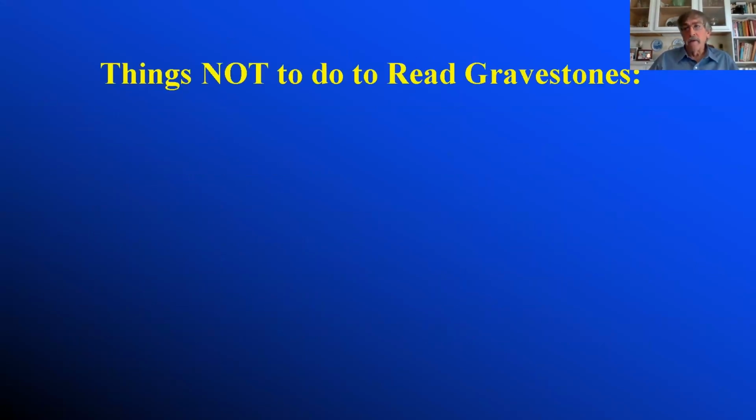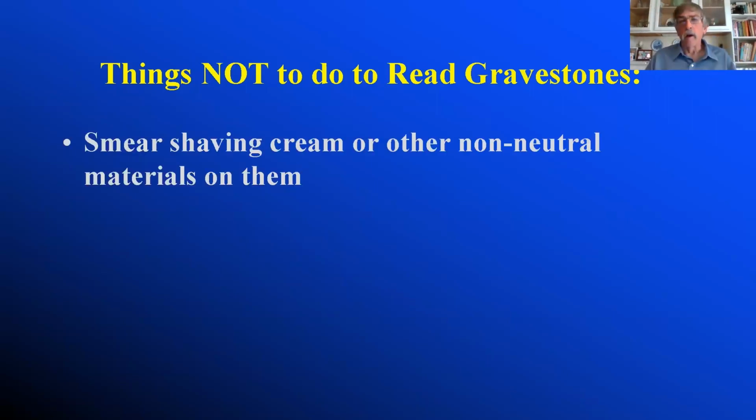Many people want to do all sorts of things to make it easier to read the carving on gravestones. A lot of these are not a good idea. One of the ones that used to be recommended a lot in genealogical publications is shaving cream. It's kind of like putting honey on the stone. It's sticky stuff. It doesn't come off very readily, and it actually accelerates stone deterioration. What they would do is spray the shaving cream on the stone, rub a credit card or something like that across it, and it deposits the shaving cream in the lettering. Wow, okay, I can photograph it now. Well, another 10 years, nobody will be able to photograph it because it will start deteriorating with all that sticky gunk on the stone. So don't do it.